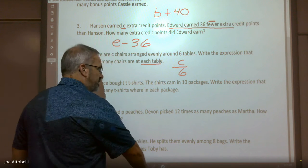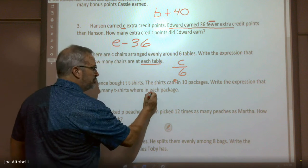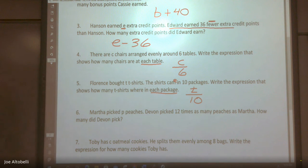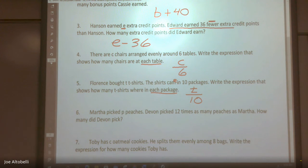Typo here. Should be an E here. The shirts came in 10 packages. So here again, it's asking how many are in each package. So you take the number of shirts you have, that's T, and you divide by the 10 packages to get how many are in each package. So it would be T divided by 10.